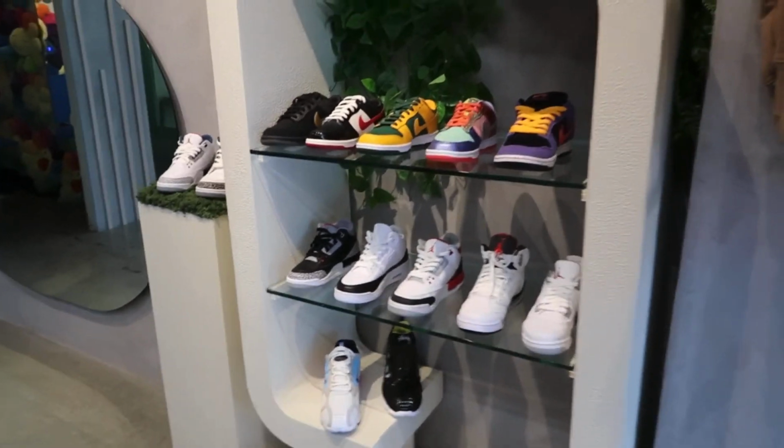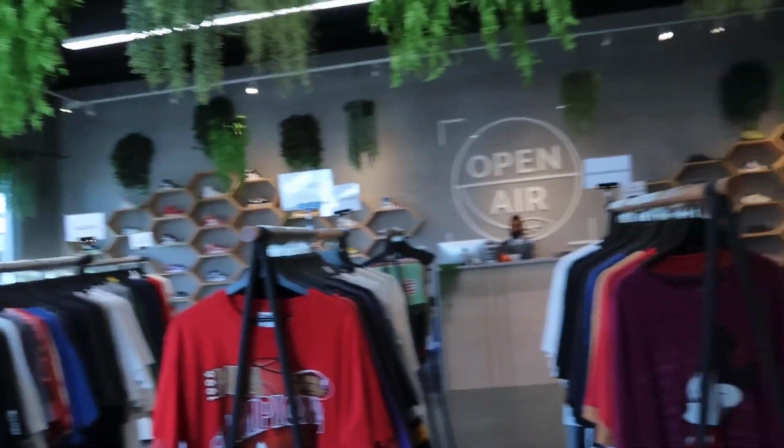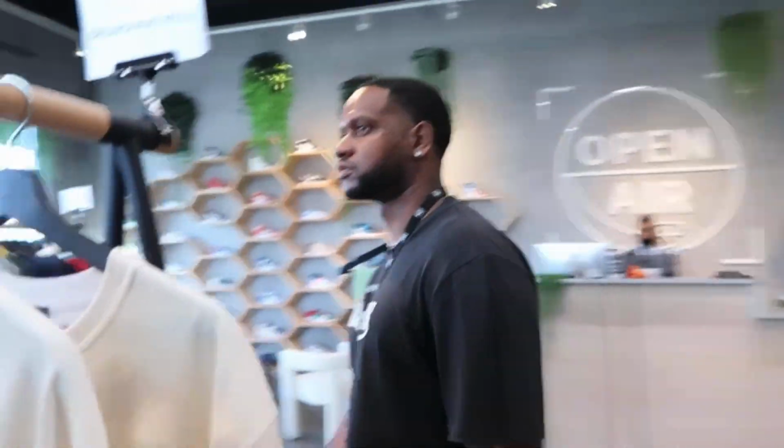And the V-Lone tees stay on the racks. He stole all the shirts off of here. And the biggest problem is just the visibility. So we're going to change around some things and change around stuff in the store. So we're making our store more user friendly.